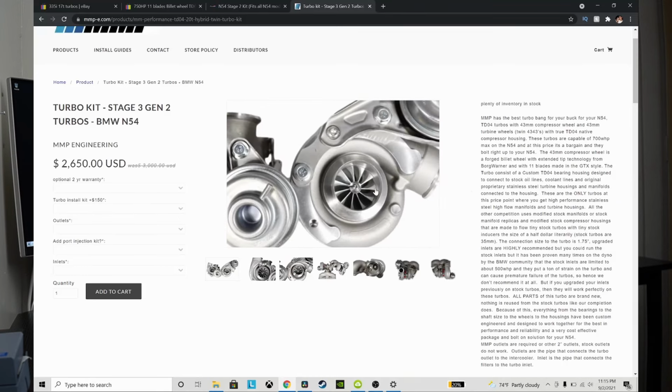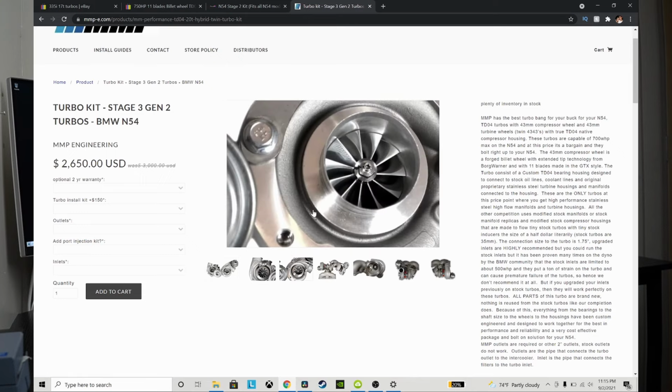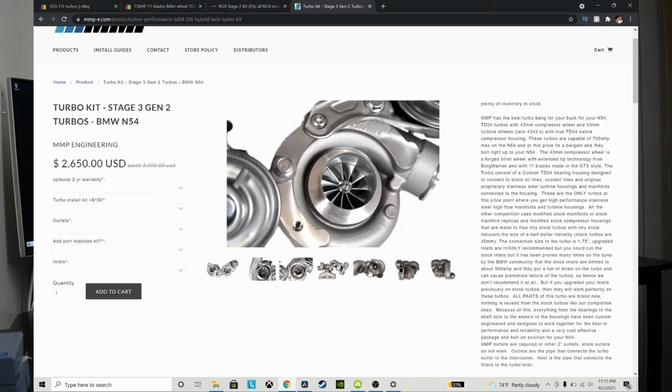You would have to just talk to people that are running them and try to get their opinion. As far as the turbo upgrades you can get from MMP, there's not a lot of people that I've met that run those turbos, but the ones that have used them have said nothing but good things about them. You can get their stage 3 kit, I think, for $2,650, which is a very, very good deal. Lastly, Pure Turbos, they're very reputable when it comes to upgrades for the N54.